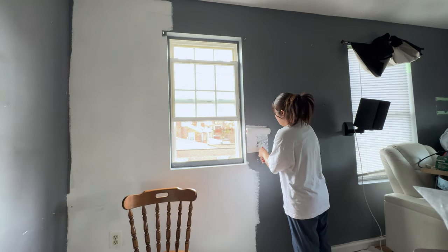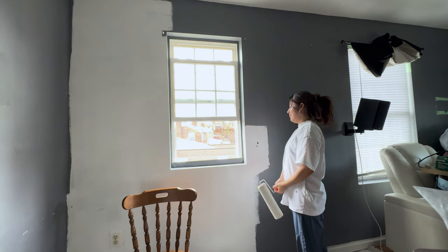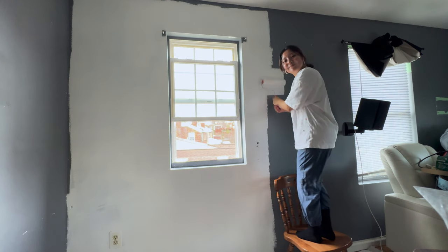I love to paint. It's just the movement of doing the same thing over and over again, and on four different walls, the thought of that is just exhausting. So I went ahead and just did half of this wall and half of this wall in the back. Actually, you can see, I don't know if you can see the screen right there, that wall is still gray. This wall has not been painted yet.